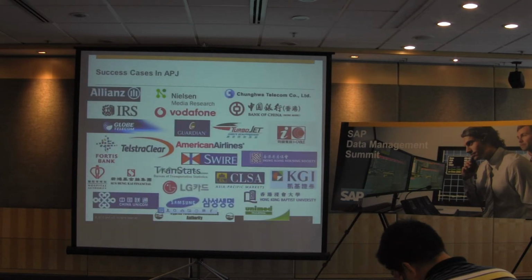So these are all the success cases in the APJ. You may know most of them are in Hong Kong. Normally the people using IQ start small. Like China, almost 6 years ago, they also used Sybase IQ as their data warehouse, and they just used 8 cores. But after so many years, they use more than 100 cores now because it's very easy to manage. When you have one server with a number of cores to kick-start, you can easily add more nodes or more cores to support more queries or more users. Okay.